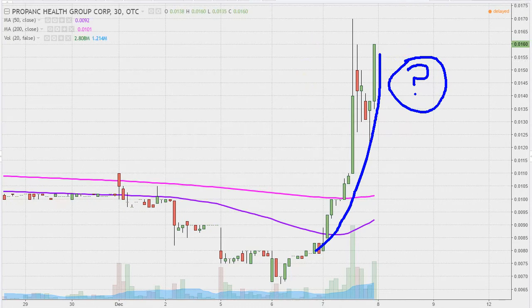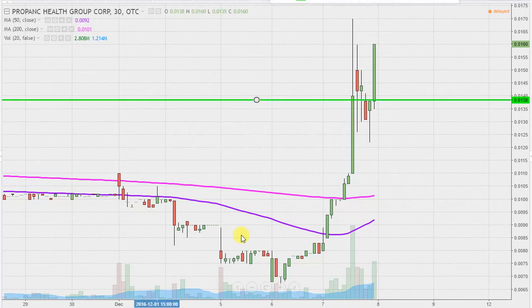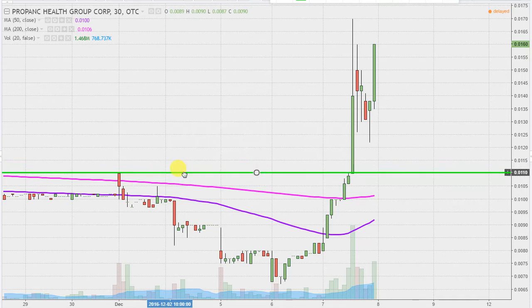I have no idea, but like I said, the good news is by using charts, we can make answering that question very straightforward. And in my mind, it all revolves around a single level. That is why I love charts, it makes things very straightforward. And that level is down here at 0.011. Why is 0.011 so important?